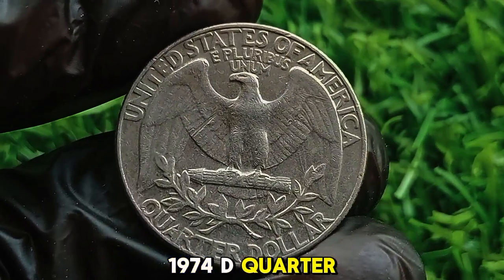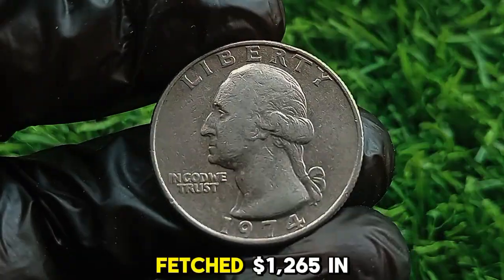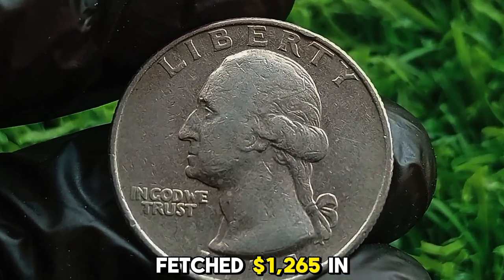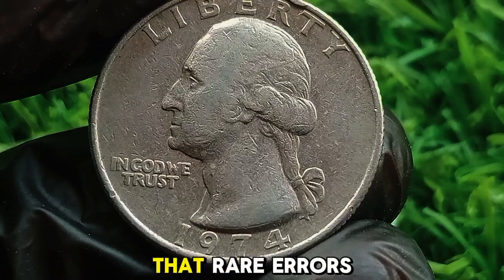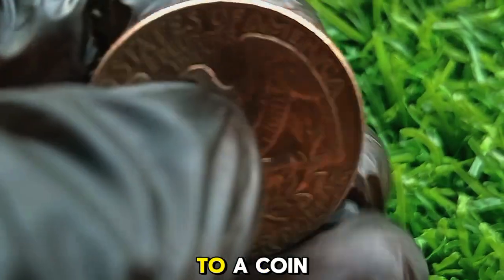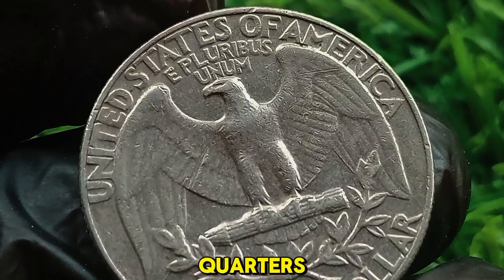1974 D quarter, MS67. A Denver minted quarter in exceptional condition fetched $1,265 in 2006. These sales underscore the significant value that rare errors and pristine conditions can add to a coin. Section 4. Identifying valuable 1974 quarters.